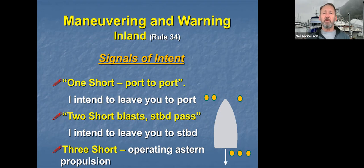This doesn't mean you're backing up. It just means you have thrown your engines in reverse. Of course, smaller vessels almost immediately start backing up, but larger vessels, it may take them a quarter mile, a half mile for a large container ship or something. It may take them even a mile before they stop and start backing up. Doesn't matter. When you put your engines in reverse, you sound three short blasts. So inland, one short, port to port, two short blast, starboard pass, and three is the same, operating astern propulsion.